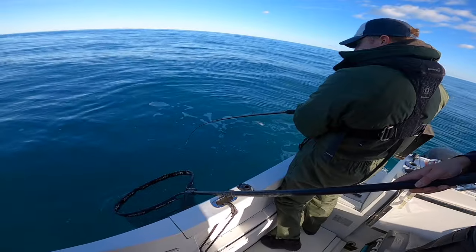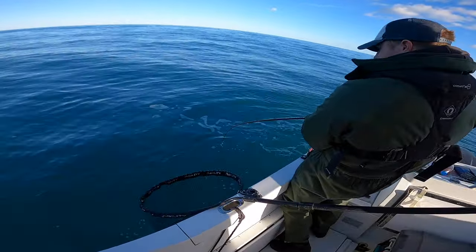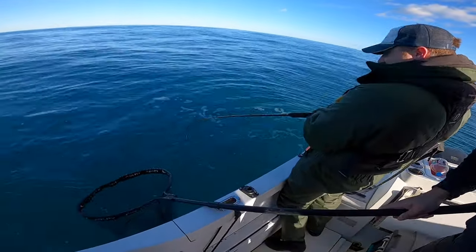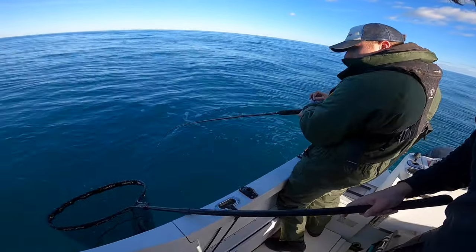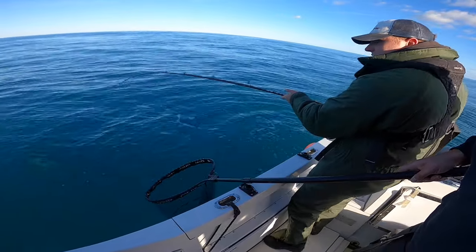He's like, no! See the boat! I'm dancing over here. The waves are coming out to the right. Yeah, he's there now. Let him pull it, cushion it. Oh, he's a big boy! He's not in the net yet.